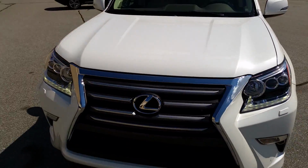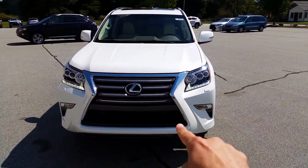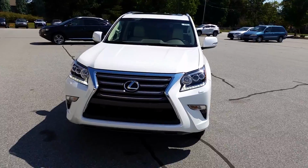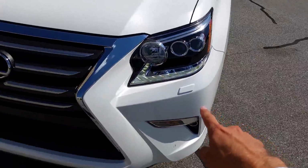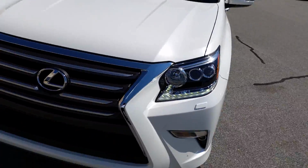Up front you can see the Lexus spindle grille, and you can see down here all of the Lexus vehicles have that now, and that is basically a look that Lexus is kind of defined by now. LED daytime running lights. This little panel here is a front headlight washer. You can actually wash off your front headlights.